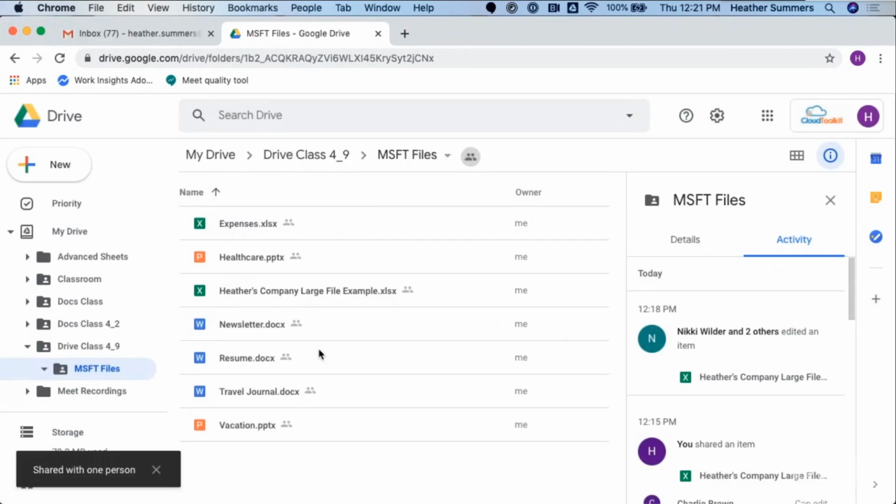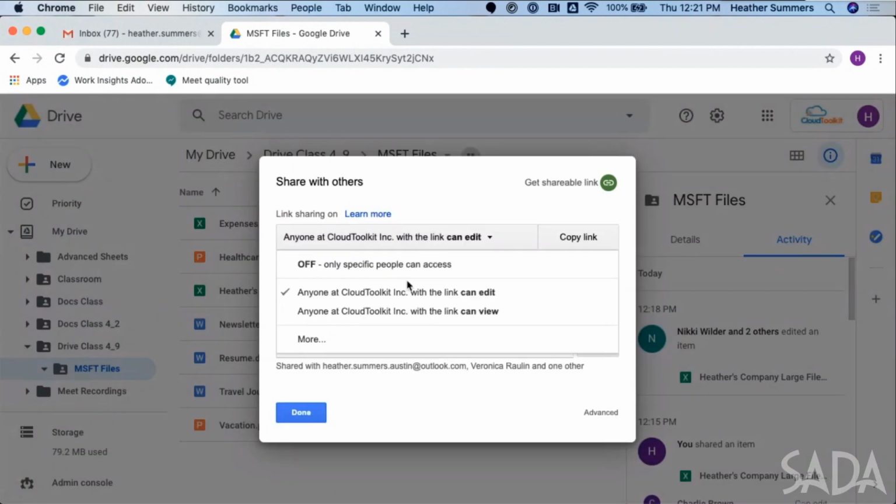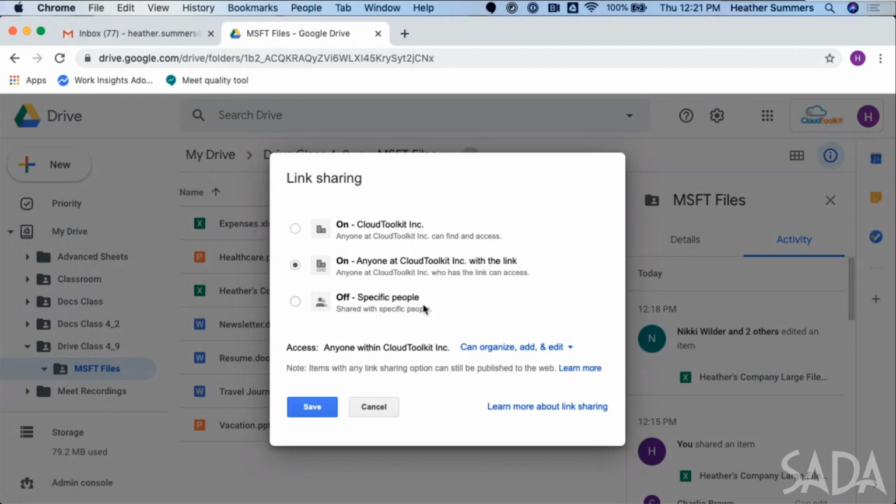As on your personal Gmail accounts, there is an option under the share that you can do exterior to Google. So the first option is the same. The second option is anybody on Google. The third option is anybody on Google with that confined access. The fourth option on a personal account would be anybody with the link can edit. And then the last option is you can publish it to the web.